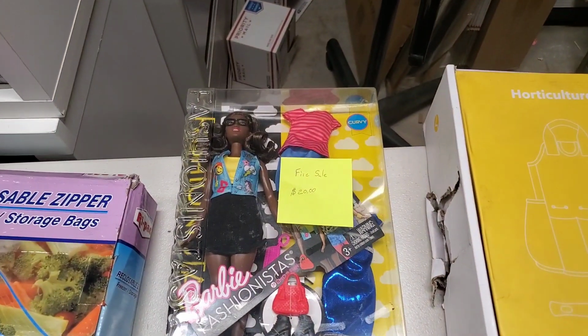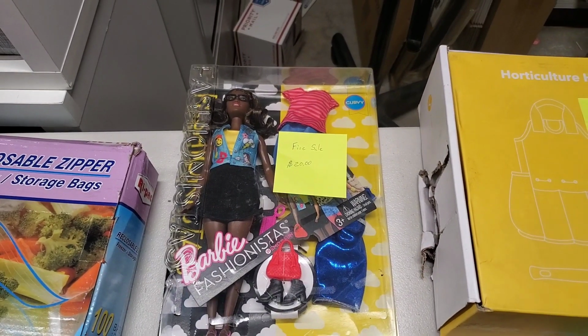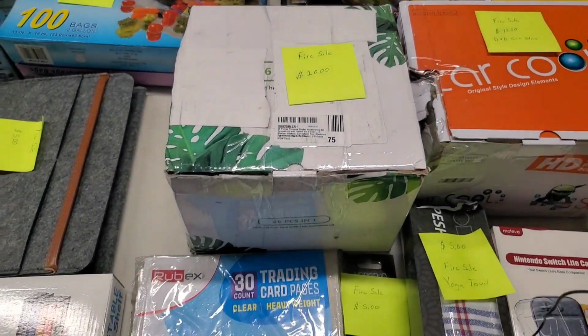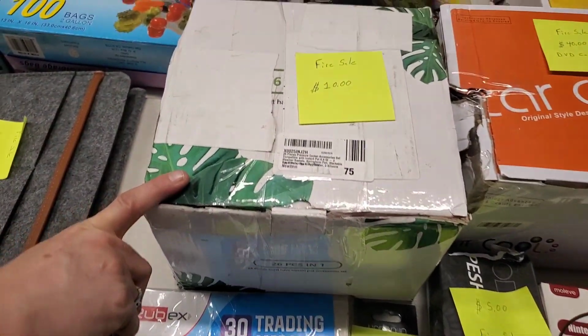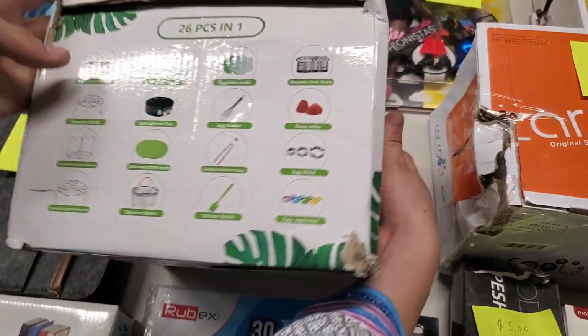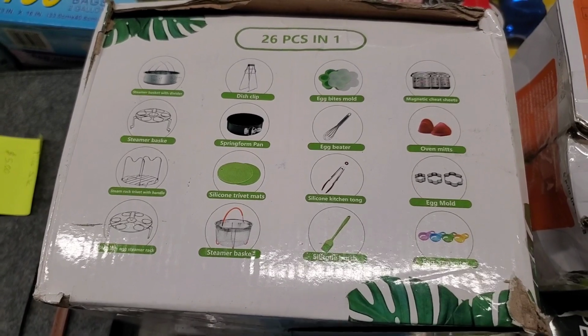Then we have this Barbie. That actually is originally about $35 on Amazon. We found it. $20 we'll sell it. Nothing wrong with it. Not even opened. So this fire sale item is a pressure cooker accessory set. Let me show you the side. $10, and you get all these different things that come in it. That was pretty cool. Yeah, it is cool.